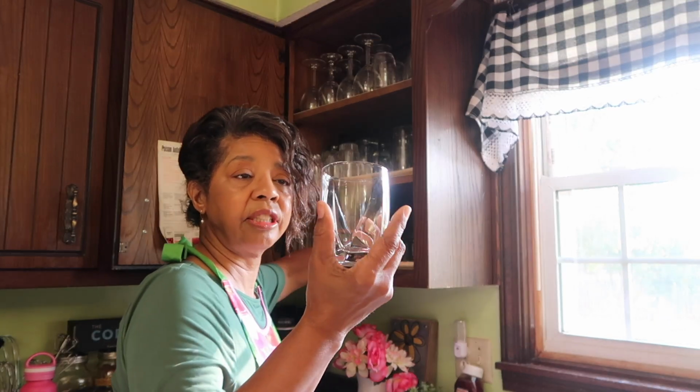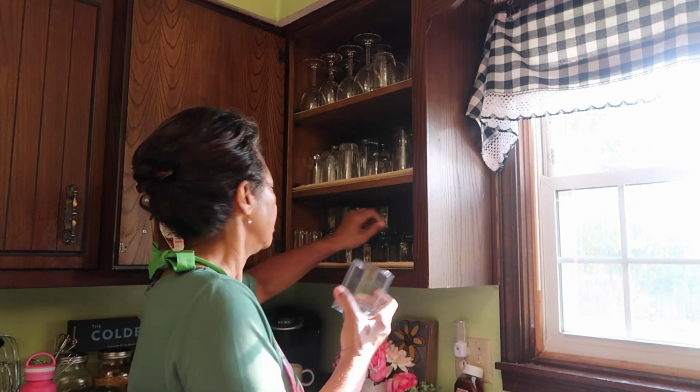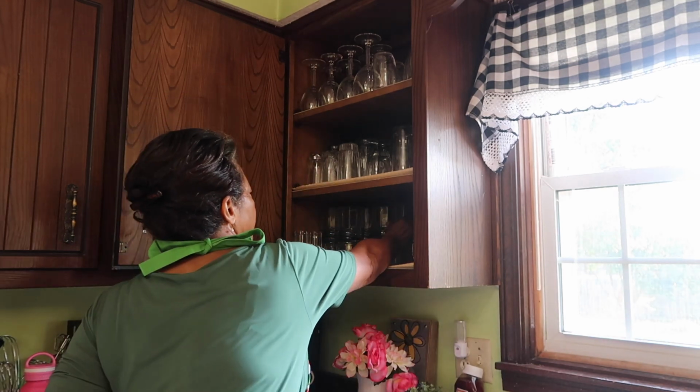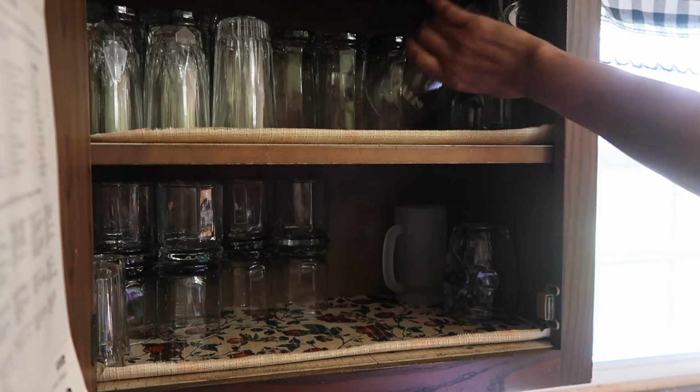I got these glasses thrifting. They came in a picnic basket, and I really don't need these. I've got a set of 8 or more of these glasses that I use. And they stack and take up less room in the cabinets. I know my husband likes these, and he likes these.